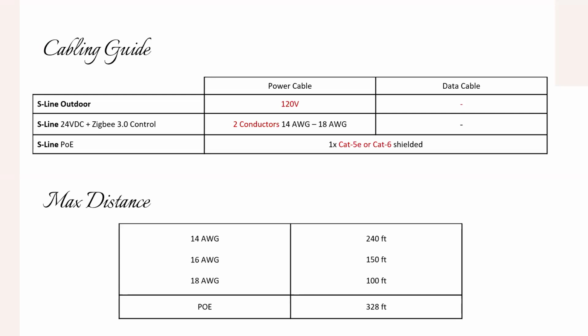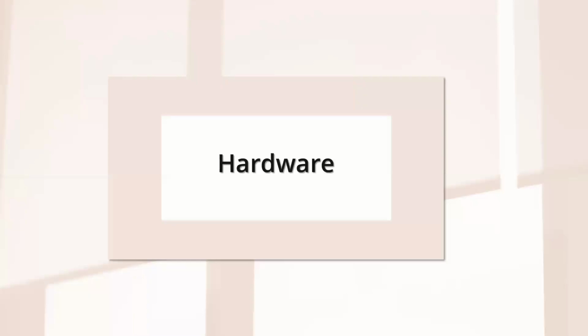To reach a motor that is less than 100 feet away, an 18-gauge wire is sufficient. For distances up to 150 feet, a 16-gauge wire is recommended. And for runs up to 240 feet, a 14-gauge wire is ideal. Finally, you can see that the PoE solution supports an impressive 328 feet per run. That really is an impressive length that you can run that PoE wire.